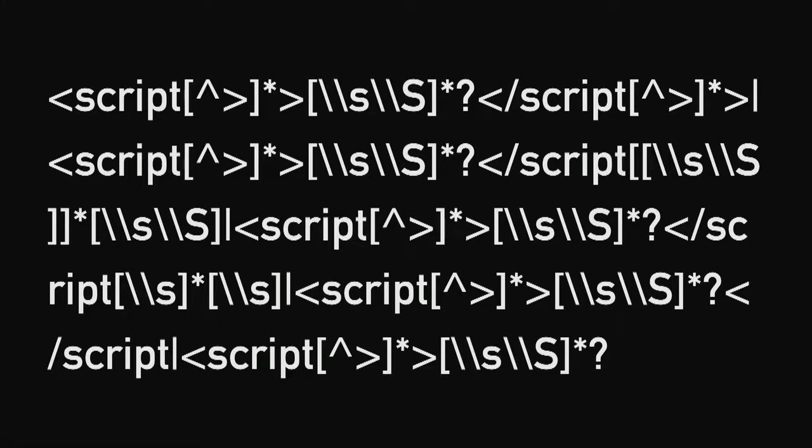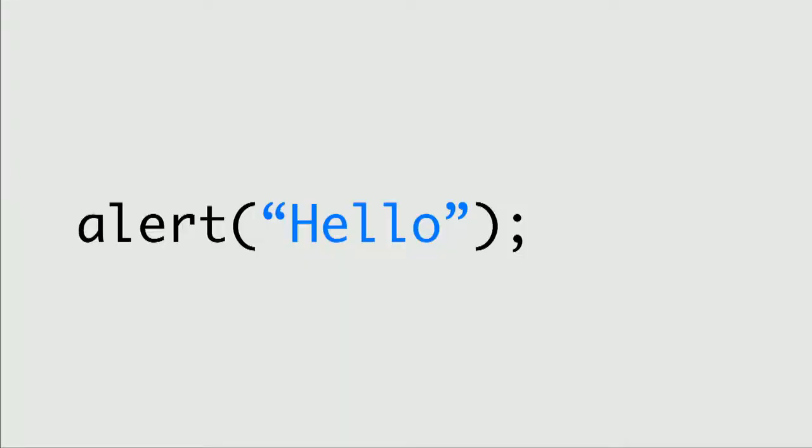Now, I have absolutely no idea what this thing does, and I've been writing regexes for years. But presumably, a regular expression like this should be able to catch against something like that. Simple JavaScript alert hello, which is just going to create a pop-up. But the problem is I can disguise this, and I can turn it into that. This is the same exact thing.